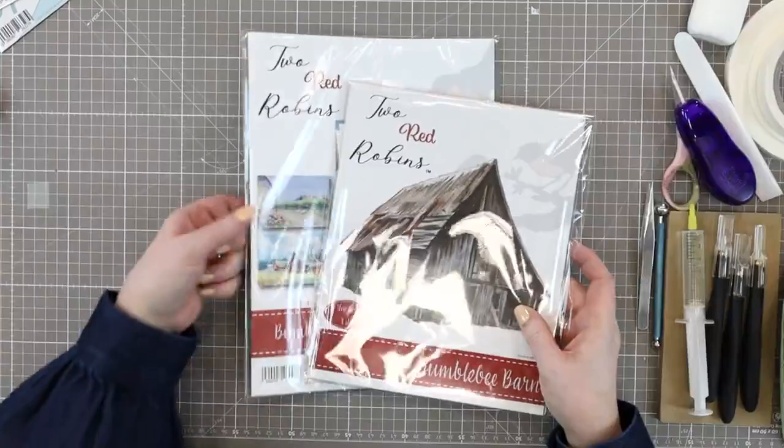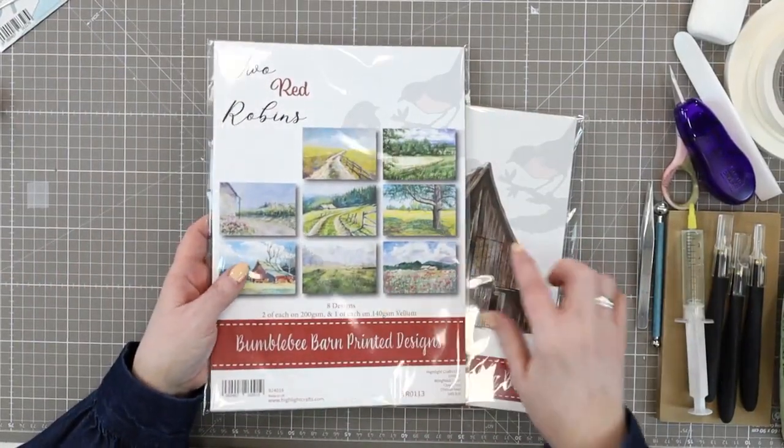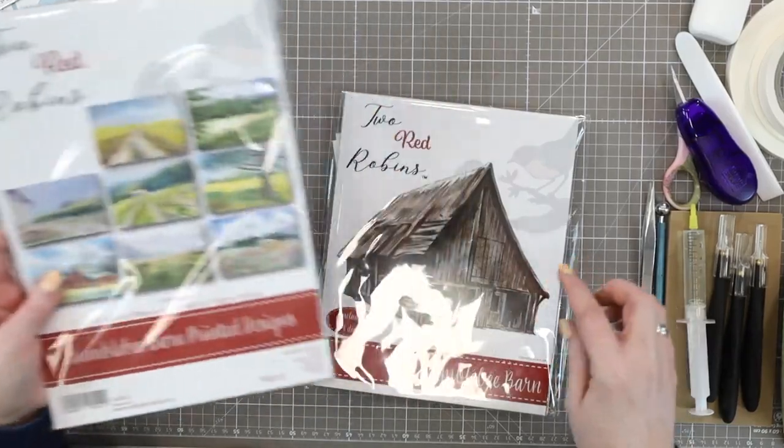So we need to look at our Bumblebee Barn and our letters and numbers now. Now this, let me just put my letters and numbers to one side, the Bumblebee Barn. So the collection does actually include the paper pack as well. So you're going to get the paper pack and all of these dies. So I just wanted to leave it in the packaging because I want to get it out and show you how much you're getting. So this is how it's going to come to you, all packaged up together.